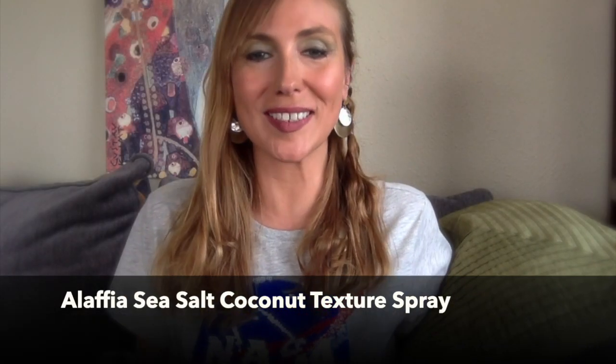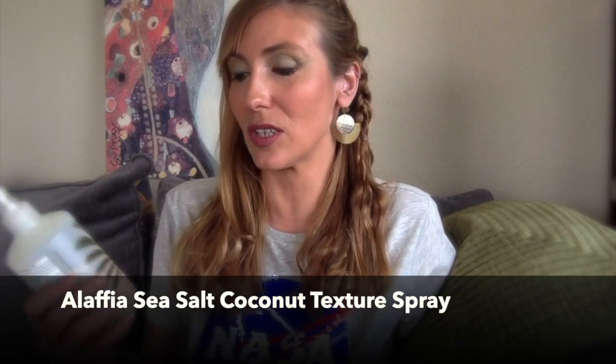Some great socially conscious finds. I'm learning as we go. Okay, so I basically added some texturizing salt spray. This Alafia, this is a natural brand I get at Whole Foods that I also really love. And it just has an amazing smell. So we just added that, wrapped the hair around a straightening iron. I actually moved the elastic up on the braid so it would just kind of blend a little bit better. And I'm ready to go.